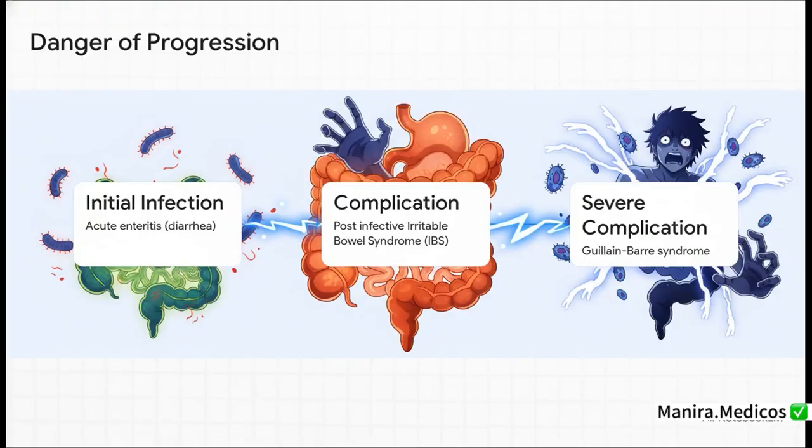But here's the really scary part. The danger from this infection doesn't always end when the diarrhea stops. As you can see here, for some unlucky people, it can trigger long-term irritable bowel syndrome. And in rare, really severe cases, it can lead to something called Guillain-Barré syndrome, a terrifying condition where your own immune system starts attacking your nerves.